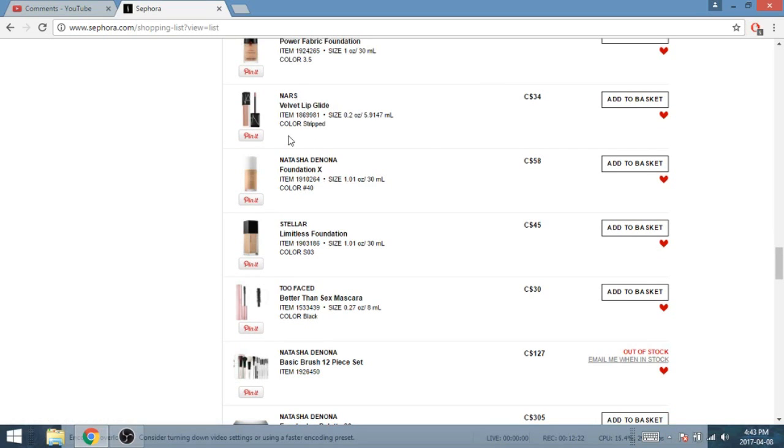Now, I do want to get this. I'm really, really into these. These are the Velvet Lip Glide lip colors from NARS. They're like a gel, super opaque, super pigmented lip gloss formula. They're awesome, and they don't have too many in the nude slash mid-tone range. I already have 2 shades, and this will be the last one that I want from this line, and I really do want to get it, so I probably will.